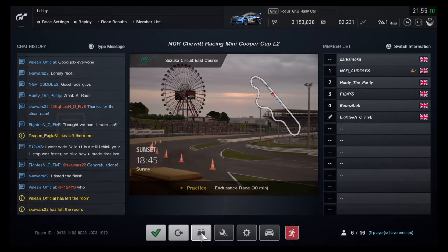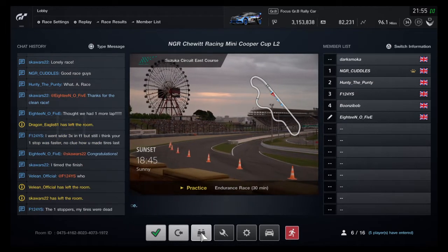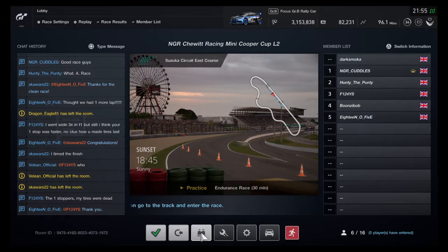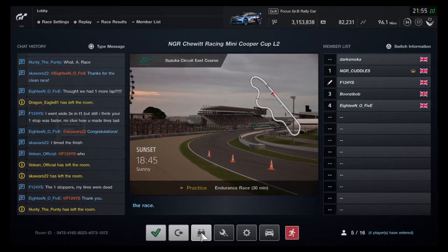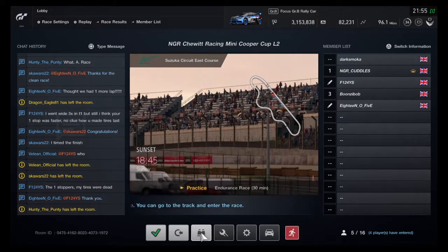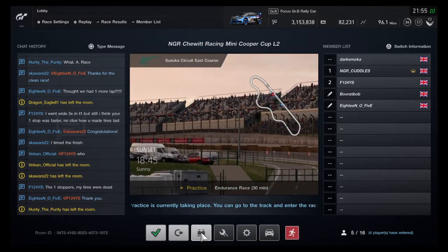The same setup as tonight with the minis, and then I'm back on Thursday with P1 for the Toyota Super Formula Cup. Friday off, Saturday off, and then back on Sunday for another P1 race, which is the Nissan GR2 League. That's a pretty good league, as is the Toyotas. So come check them out. I'll be back in 2 weeks' time on a Friday. I think it's 2 weeks' time on a Friday.